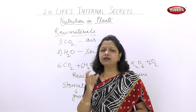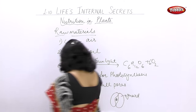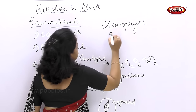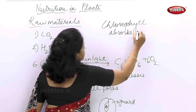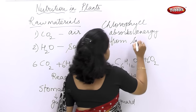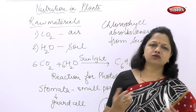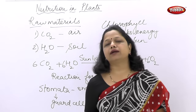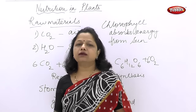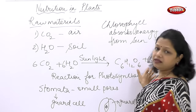Now, which part of the leaf is absorbing this radiant energy? This radiant energy is absorbed by chlorophyll. Chlorophyll is a green pigment which is present in leaves. It is also seen in the stems, whichever part of the stem is green contains chlorophyll. Now, this chlorophyll absorbs the radiant energy of the sun and then divides water into hydrogen and oxygen. Thus, this oxygen is released in the reaction.